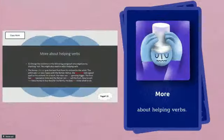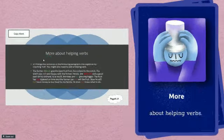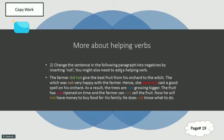Page number 19, about helping verbs, and this is your copy work. So change the sentences in the following paragraph into negatives by inserting not. The farmer did not give the best fruit from his orchard to the witch. The witch was not very happy with the farmer. Hence, she does not cast a good spell on his orchard. As a result, the trees are not growing bigger. The fruit has not ripened on time and the farmer cannot sell the fruit. Now he will not have money to buy food for his family. He does not know what to do.